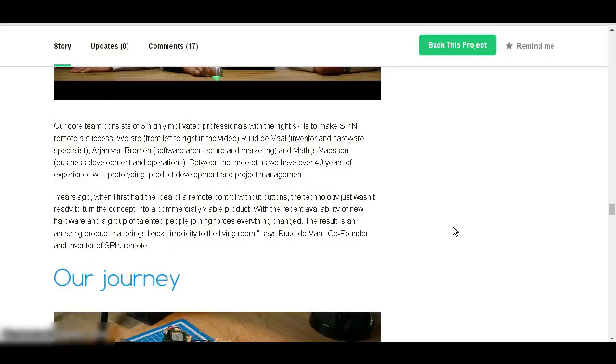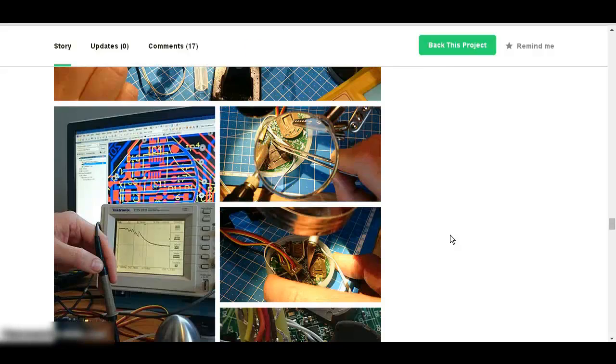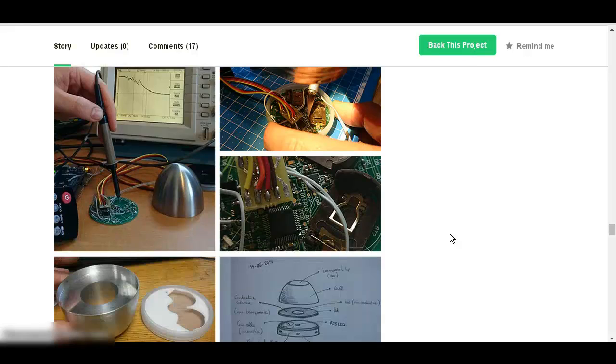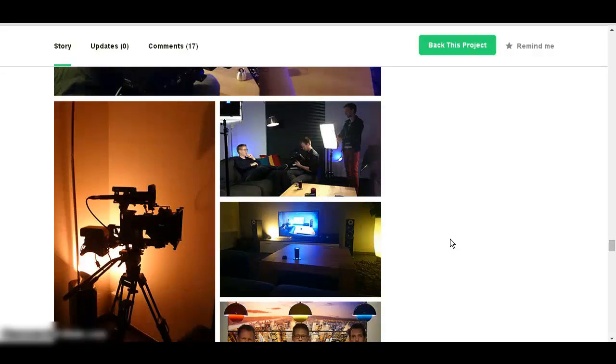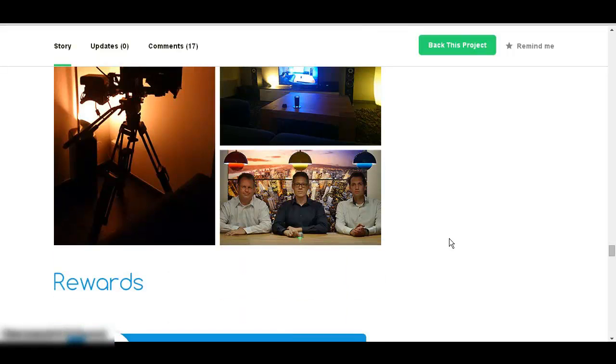And then now we finally get into the journey. This is something that's really important for your campaign. And these guys do a phenomenal job. They showcase building the product, prototyping, testing, everything that went into making the Spin Remote successful, mock-ups, usage, even the video and filming for the product. They make people see behind the scenes, which makes it feel so much cooler.